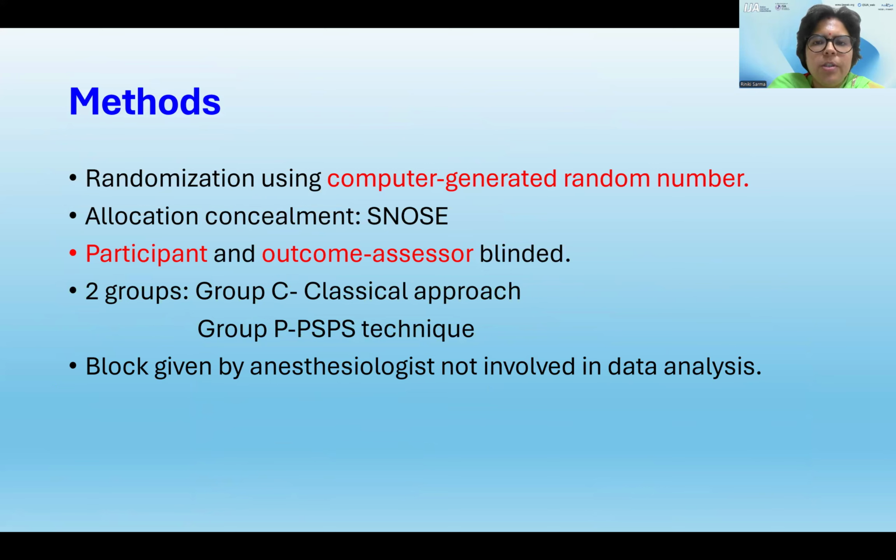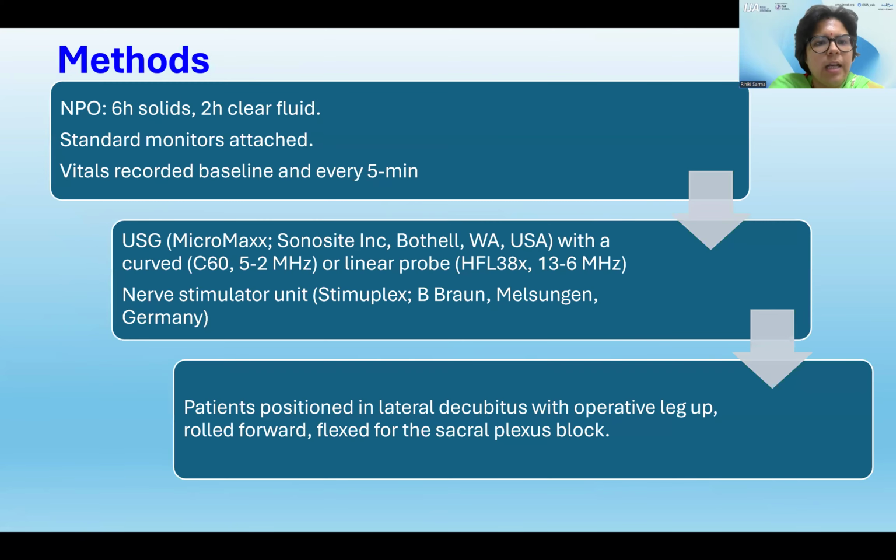Randomization was done using computer-generated random number, and the participant and outcome assessor were blinded. They were allotted in 1:1 allocation into two groups: Group C, where the classical approach of sacral plexus block was used, and Group P, where parasacral parallel shift technique was used. The block was given by anesthesiologists not involved in data analysis.